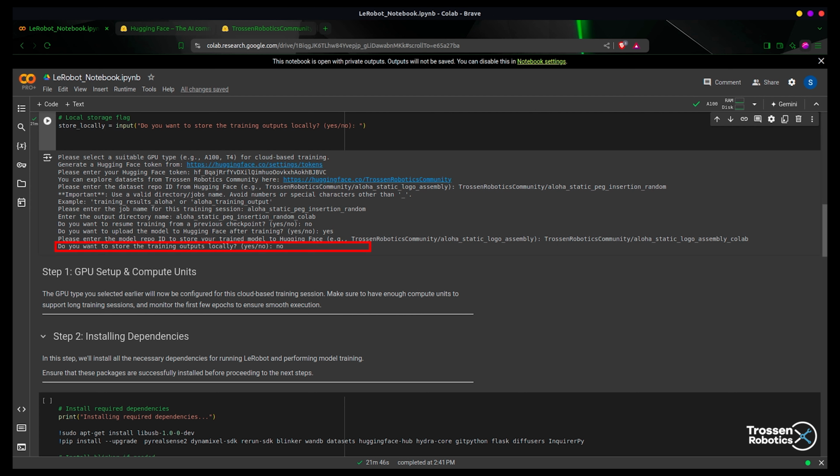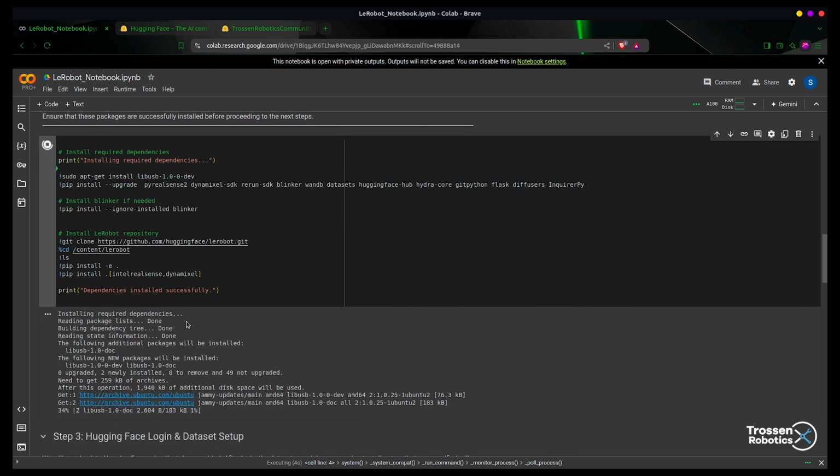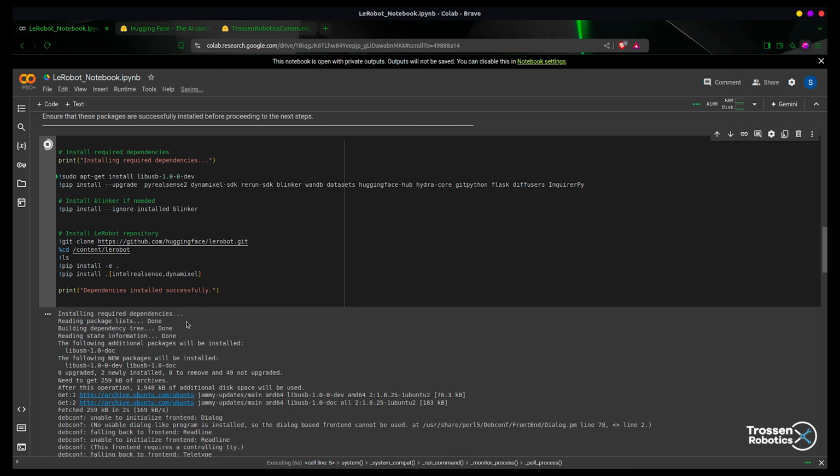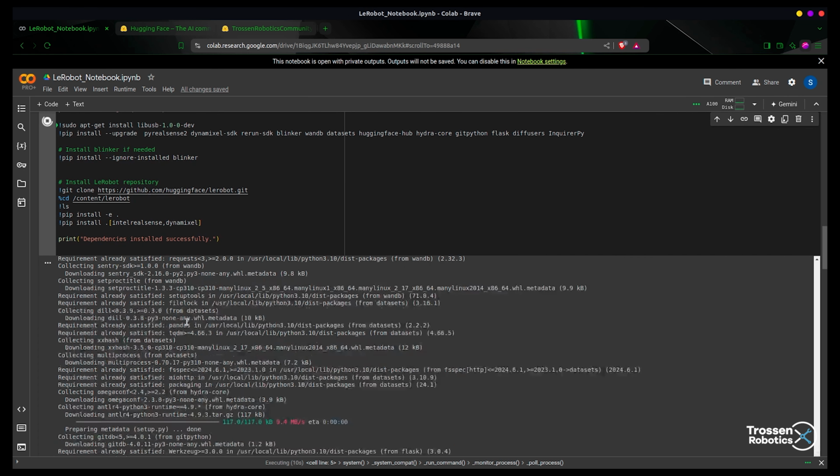The next code cell installs the necessary dependencies for your project, including key libraries like Pyrealsense2, Dynamixel SDK, and LeRobot, ensuring everything is set up for smooth training and operations. This code cell logs you into Hugging Face using your access token. If your token is set up correctly, you should be able to see your login credentials confirmed, showing that you have successfully logged in.